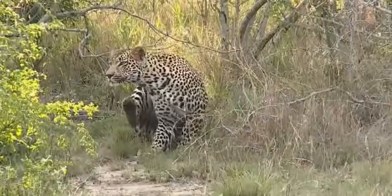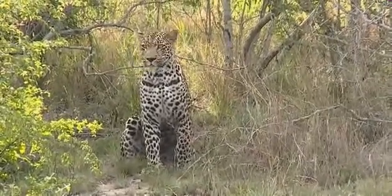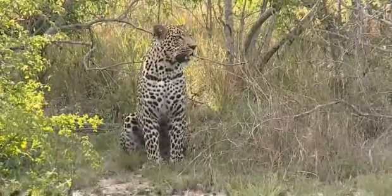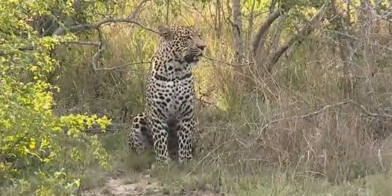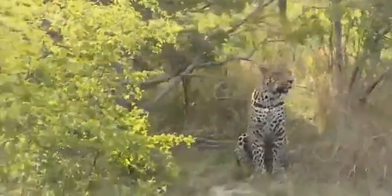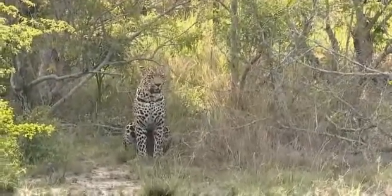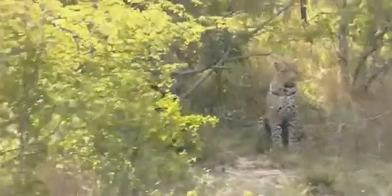Brian and I were deciding where to start this afternoon's drive, and we said, well, let's just go find a shady tree, and we were on our way to a shady tree when we found this animal not too far from us. Just repositioning to make space for the other vehicle. Okay.